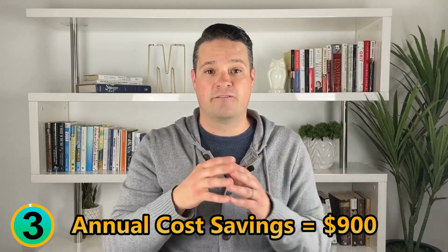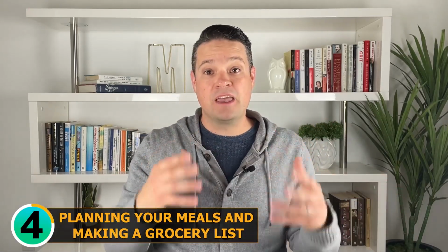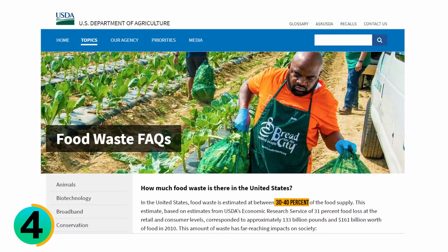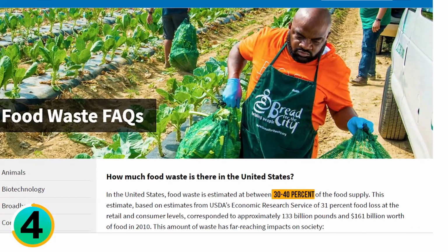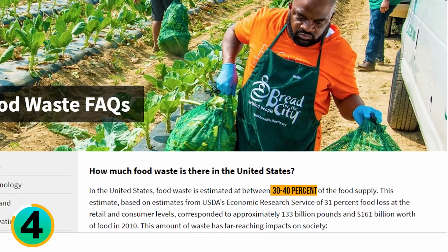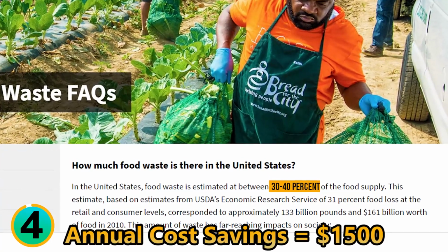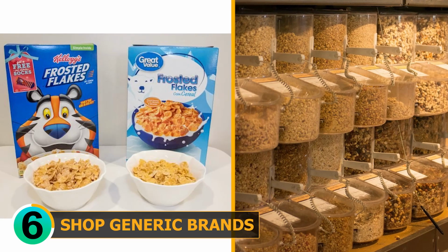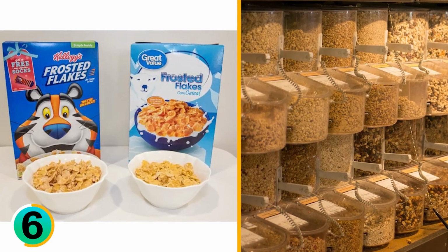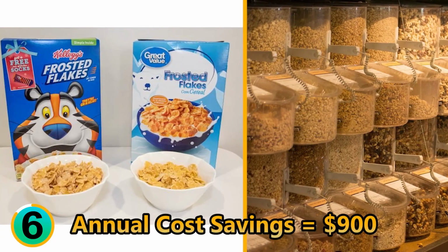Of fruits and veggies. Now, when you do need to head to the grocery store, planning your meals and making a grocery list and actually sticking to it is a favorite way to cut costs. Not only does it minimize waste by ensuring you use up everything you buy, it avoids those nasty impulse purchases that can happen when grocery shopping hungry. And if you buy in bulk and shop generic brands, which are often as good or better than name brands, you can save yourself up to 40%.